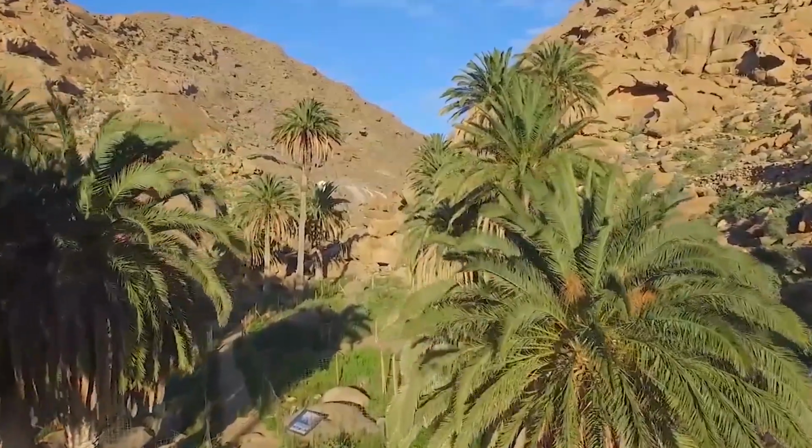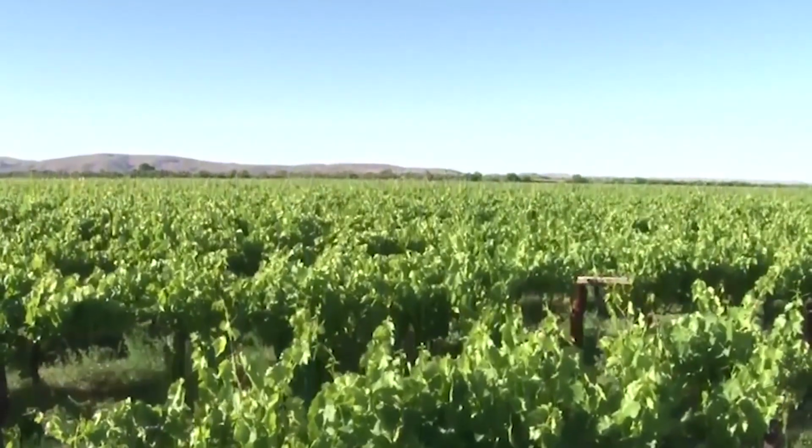The agricultural system in Saudi Arabia has benefited from the country's dedication of resources to research.